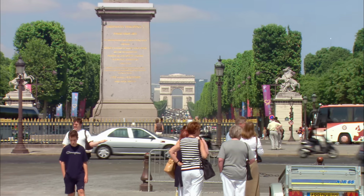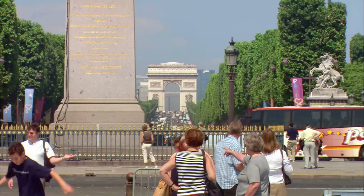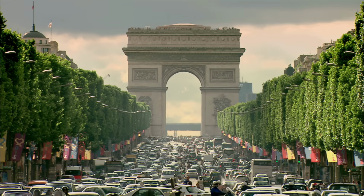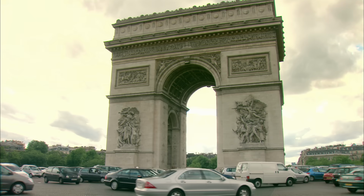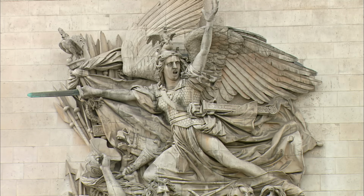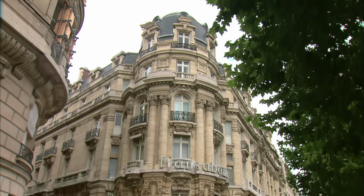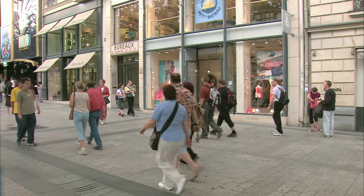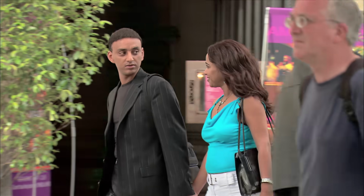From the Place de la Concorde, the Champs-Élysées, once a royal carriageway, now Europe's grandest boulevard, leads to the Arc de Triomphe. The arch was dedicated to the victory of the people and their republic, the triumph of French nationalism. A glimpse of the decadence of Paris's beautiful age, or Belle Epoque, is enjoyed along the Champs-Élysées.